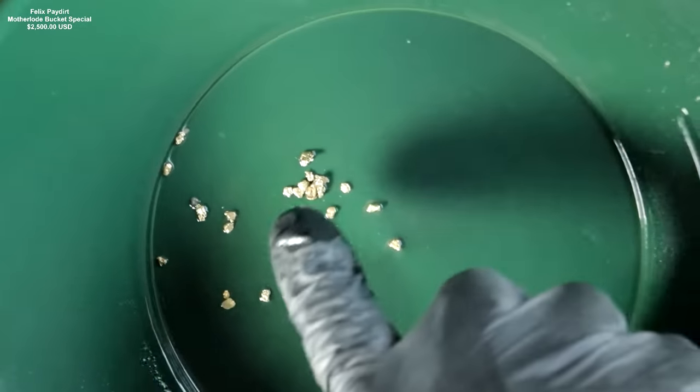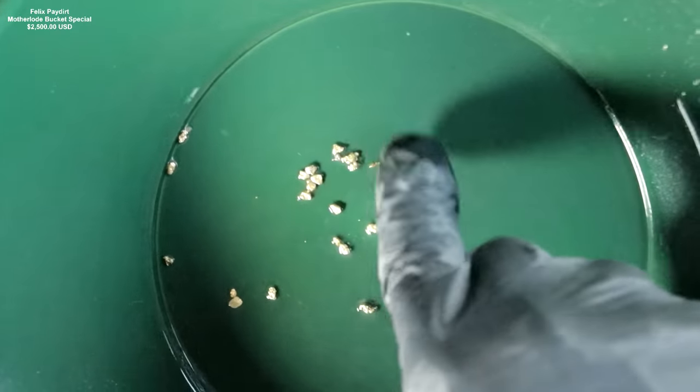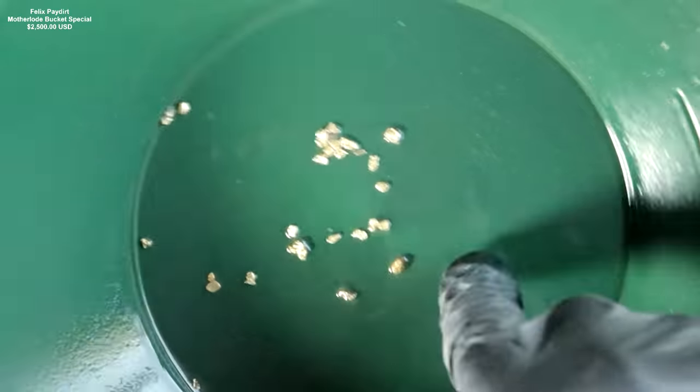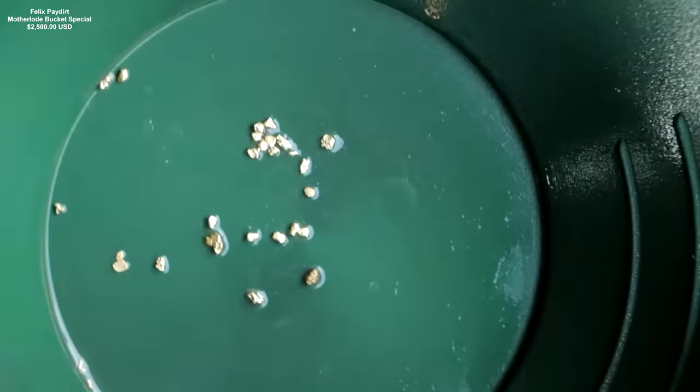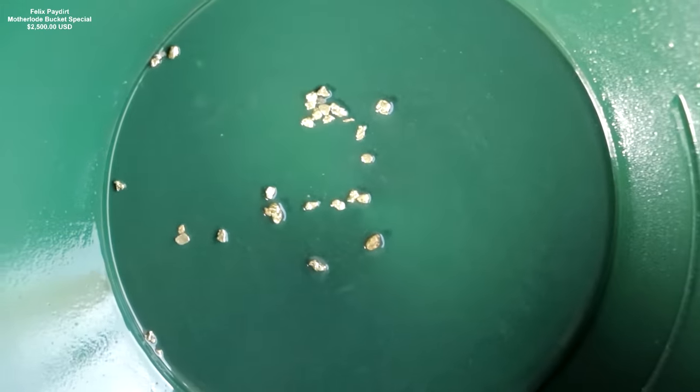Okay, so here's what we got out of that classification. Maybe 20, 30 nuggets in there. Little pickers, I would say. Not too bad, but definitely less than I expected. For that amount of money, this is not gonna be good, unless the next classifications are a lot better, right?